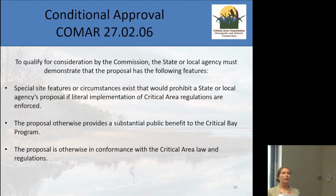Yes. I know when I went to visit Elbeck Park, someone was directing traffic in and out of the existing parking lot, and you had to wait until a space opened up and then you could pull in, so traffic backed way up outside of the entrance. So hopefully this will alleviate some of that, and then the ADA accessible parking at the lighthouse itself obviously will provide public benefit there. And the proposal is otherwise in conformance with critical area law and regulations.